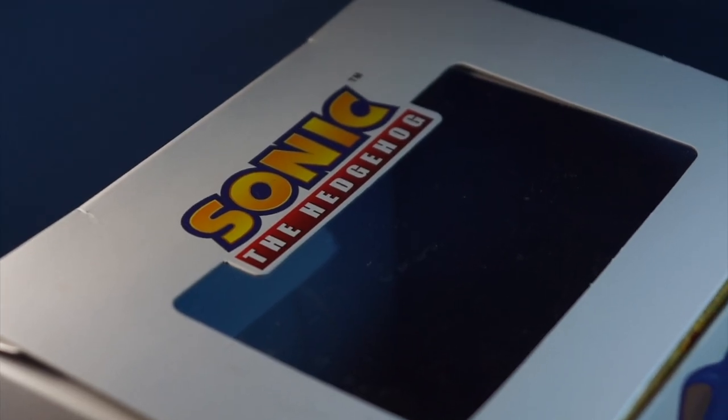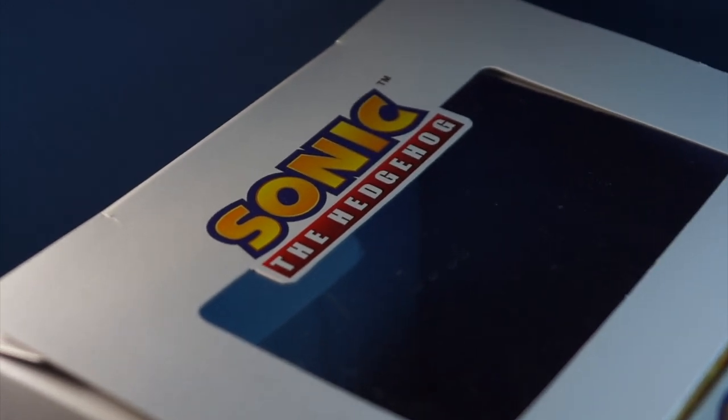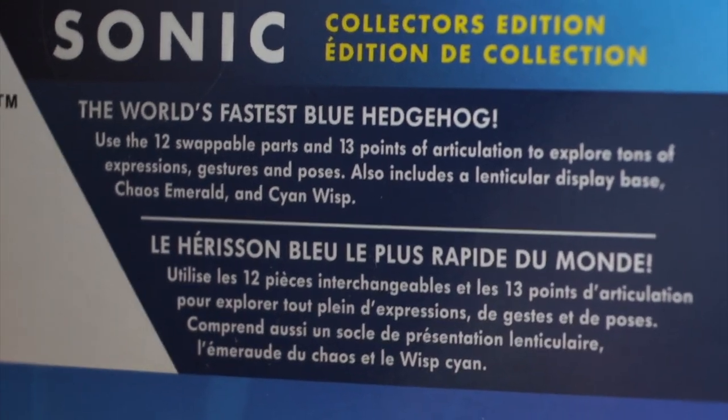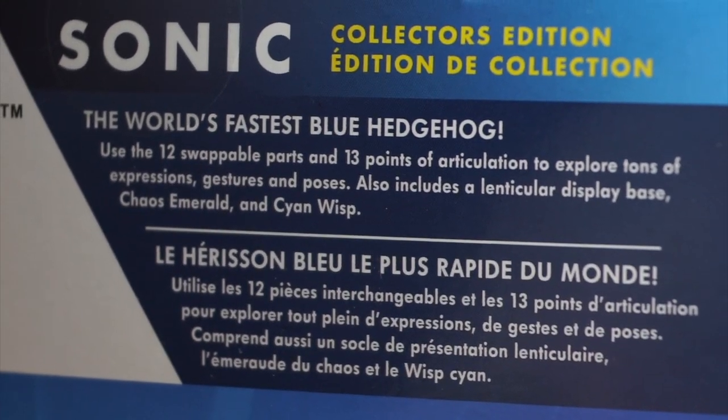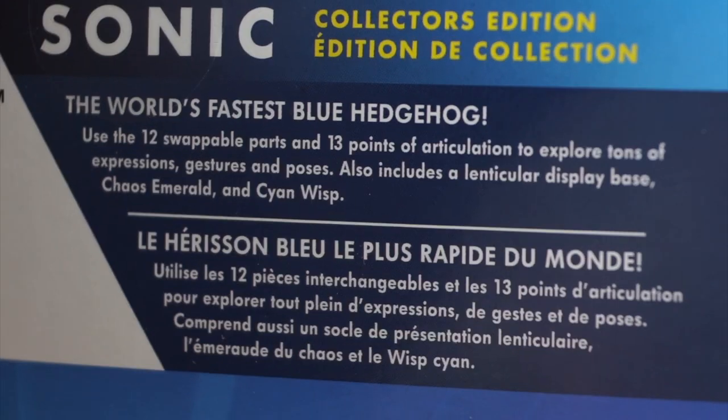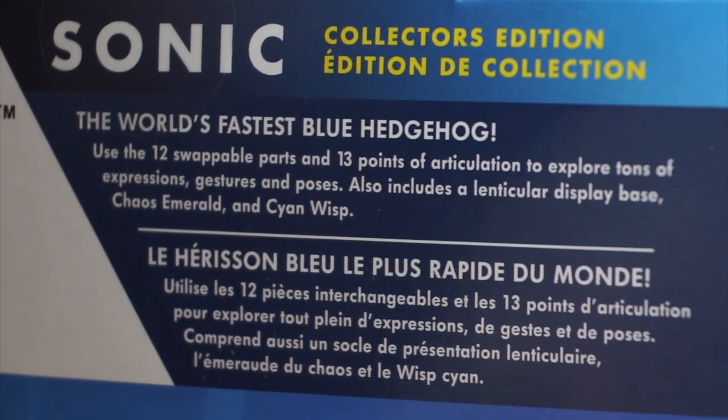On the top, we have a window, so you can see the figure, as well as the Sonic the Hedgehog logo. On the back, you have an image of the figure with his accessories, as well as it saying, the world's fastest blue hedgehog. Use the 12 swappable parts and 13 points of articulation to explore tons of expressions, gestures, and poses.